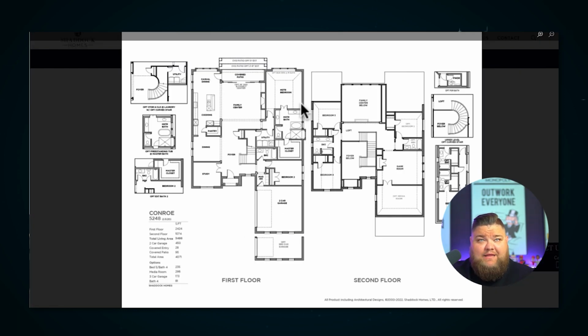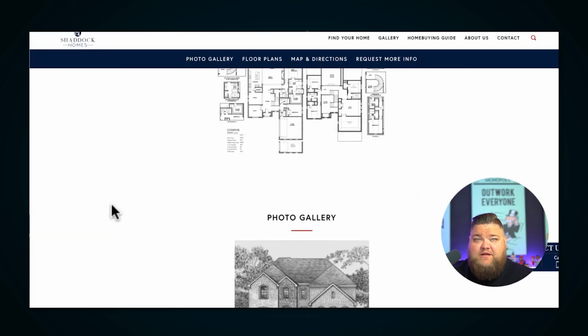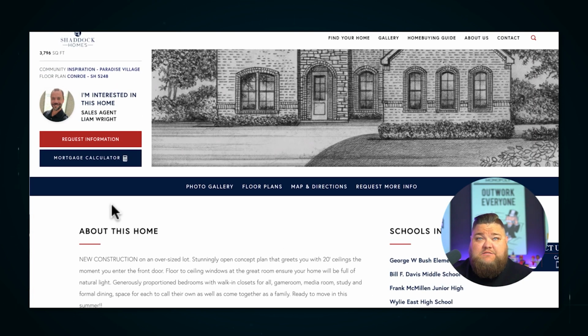So we'll take a look at this floor plan. You're going to have this J-swing garage, a couple bedrooms downstairs, primary downstairs, and then upstairs you've got a game room, a couple more bedrooms, and a curved staircase for all of your prom photos, if you have kids and you want to take prom photos. Overall, like I said, the first floor is going to be 2,400 square feet. The second floor is going to be another 1,000, with a total living square footage of 3,498, plus your garages, right at 3,800, at $819 in Inspiration in Wiley.